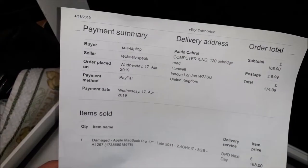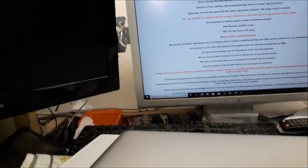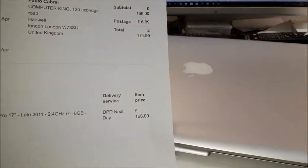Okay. Let's check out here. That is the invoice one. All right, put this thing over there. Let me remove the laptop itself. Remember, this laptop, let me see how much I paid for this laptop again. Let me close the windows, let me check my eBay, one second, guys. Okay, there you go. It's on the invoice, guys, what the hell are we dealing with? £168.